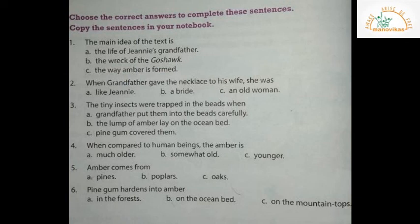The fifth one. Amber comes from pines, poplars, oaks. Yes, that's an easy one. Pines. And the last one. Pine gum hardens into amber in the forests, on the ocean bed, on the mountain tops. Okay, yes, B, on the ocean bed.